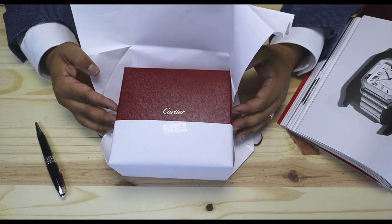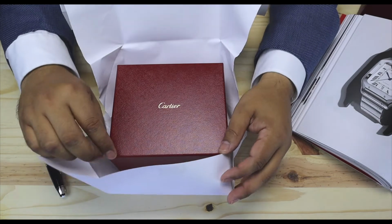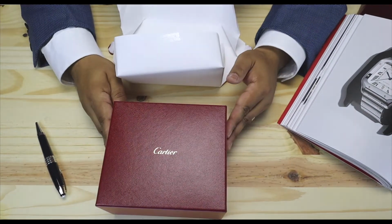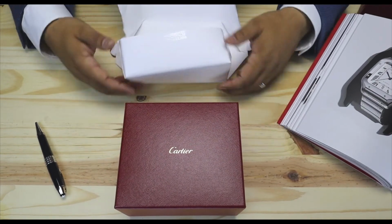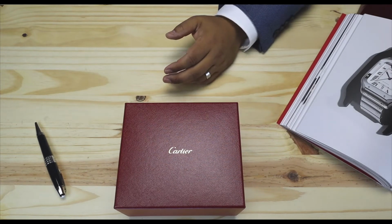Oh, there it is, guys. There it is. My long-awaited Cartier Santos PVD. Let's go ahead and take this off. There it is. I'm going to center this. Look at the beautiful box. I don't want to throw this away. I'm going to keep this, but I'm going to put this to the side for now.